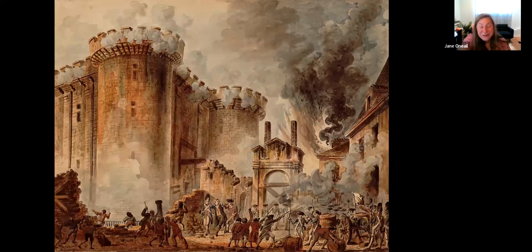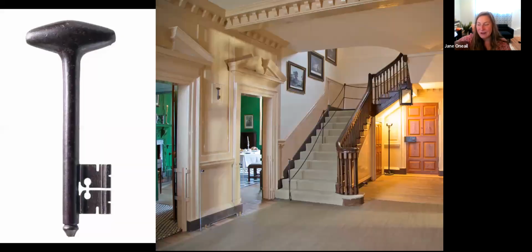Now, Thomas Jefferson was actually in Paris on this day. He recounted the whole event in a letter. Believe it or not, the key to the Bastille was given to George Washington in 1790 from Lafayette. And he had it displayed prominently when he was in power. And then when he left the presidency, he brought this 1-pound key all the way back to Mount Vernon with him. And if you've ever been to Mount Vernon, the key to the Bastille is hanging up there on the walls.